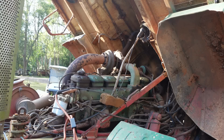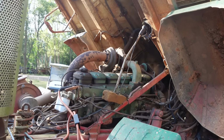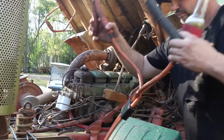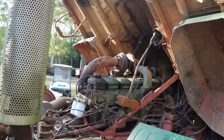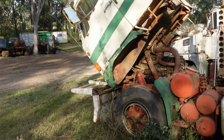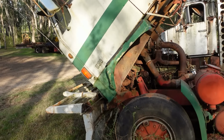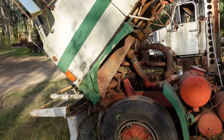I'll disconnect those. We'll put the cab down and see if she moves. There's a copper washer behind that diaphragm I was talking about before. It looks like it's leaking. I'm going to leave it so I don't have to start it again, because I've put all the batteries away, but that's all it's going to need, a fibre or a copper washer next time we do start it.